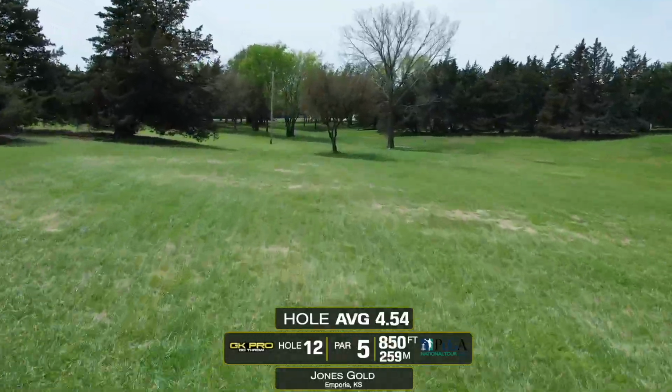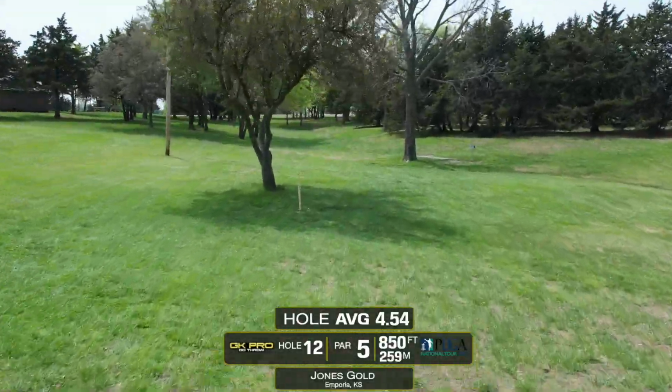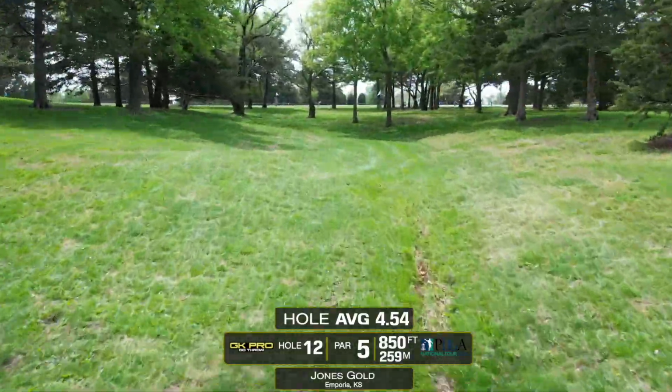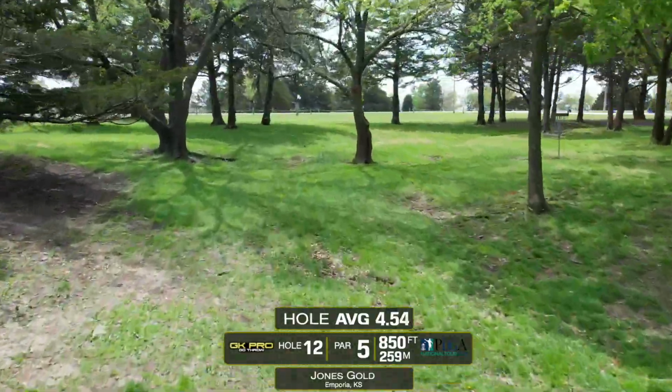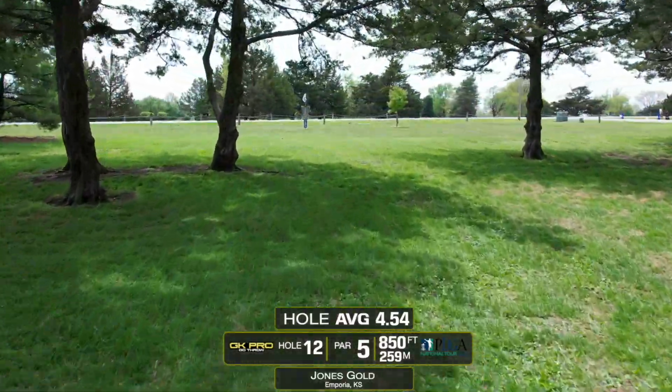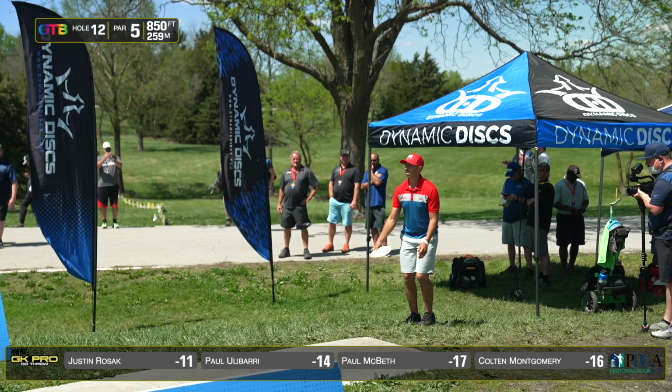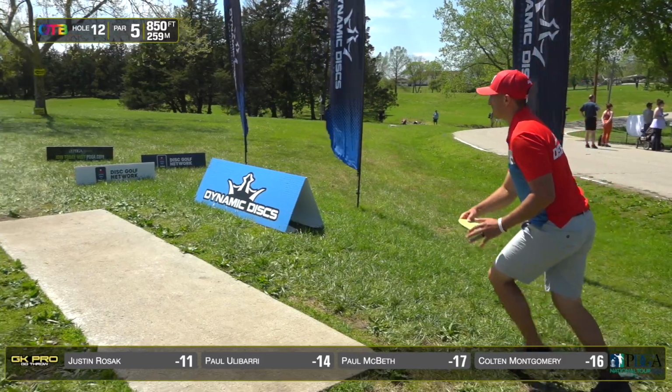This is the first of 2 par 5s on this course. 850 feet. Great tee shots are going to land somewhere in here. And then you're going to have a low ceiling approach shot through these trees right here onto this green. It's pretty much a 2-shot hole for your top level player.